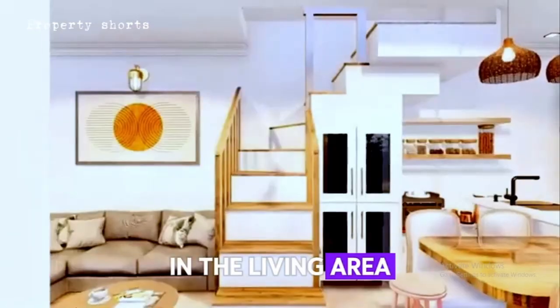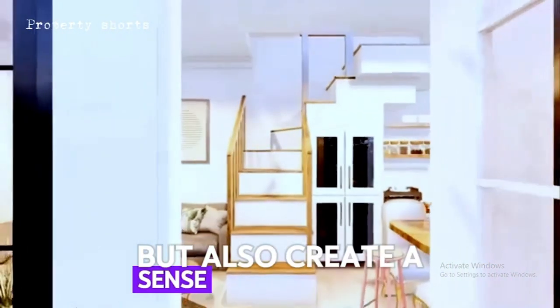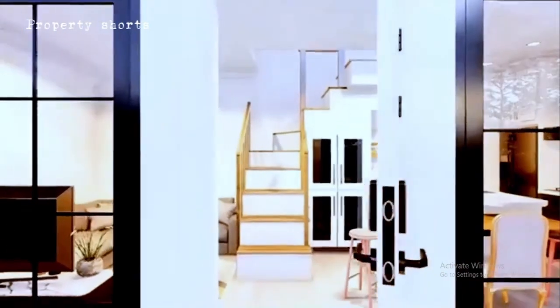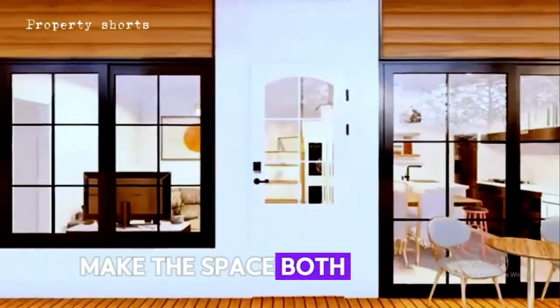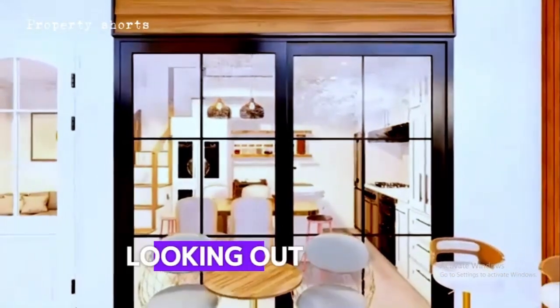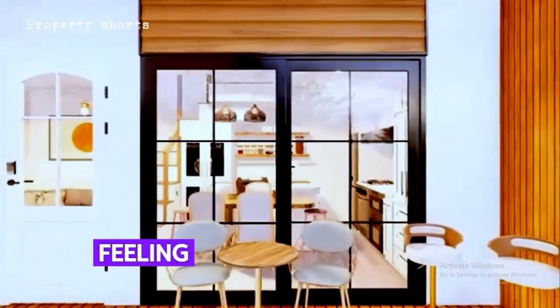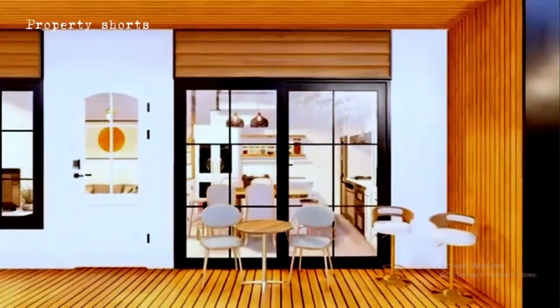In the living area, large windows not only invite the outdoors in but also create a sense of spaciousness. The modern furnishings and clever storage solutions make the space both practical and stylish. Imagine curling up on the sofa with a cup of coffee, looking out over the surrounding landscape, feeling completely at peace in your tiny yet perfectly designed home.